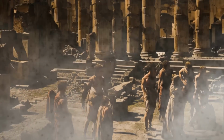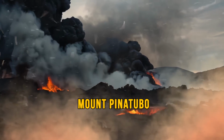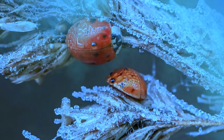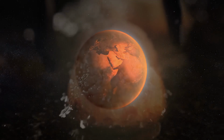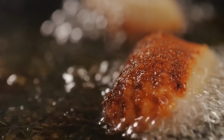Scientists have seen similar events in Earth's history at a smaller scale. Big volcanic eruptions have been linked to mass extinctions. When Mount Pinatubo erupted in 1991, it cooled parts of the world for 2 years. But the extra carbon dioxide from these eruptions could also heat the planet, the same way we turn our stoves to broil for that extra crispy layer on our casserole.